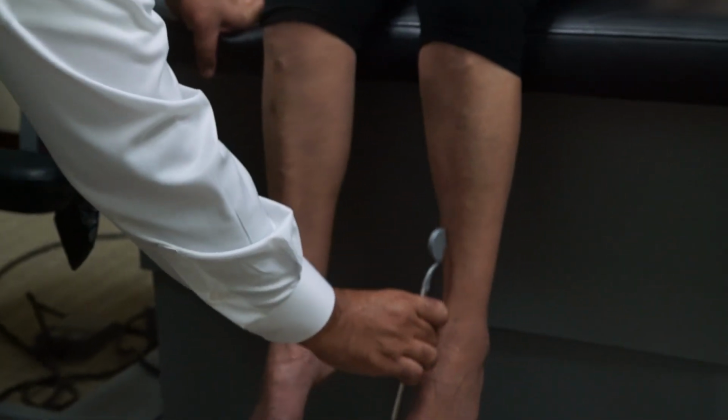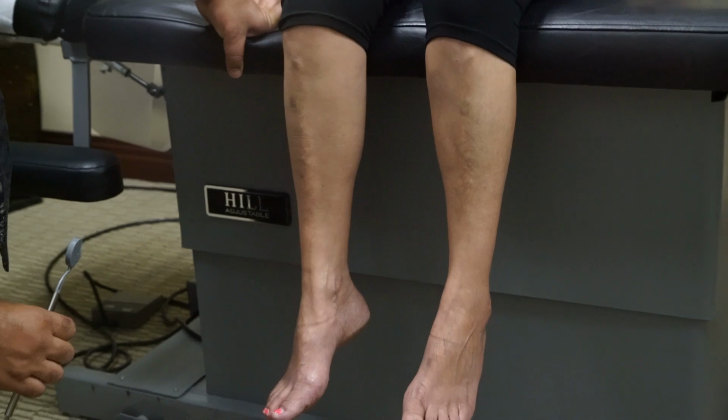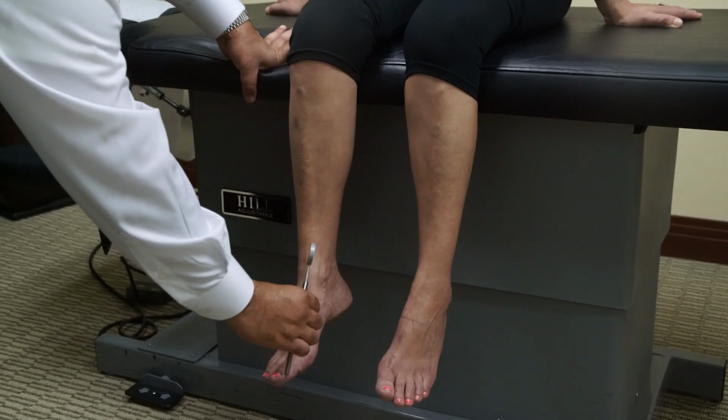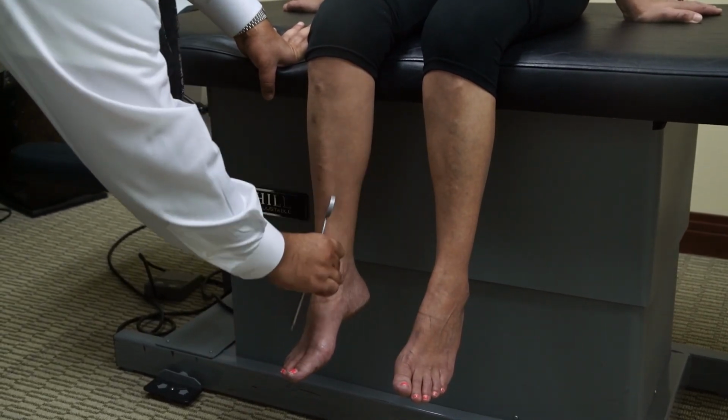But this one's fine. So let me ask you a question. If I go here and I go here, is that the same or different? They're about the same. Good. I can have it here and here. Same. But this is sharper, you felt like? Yeah.